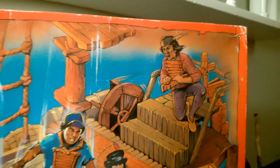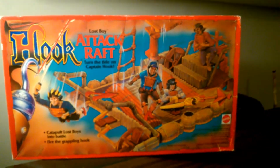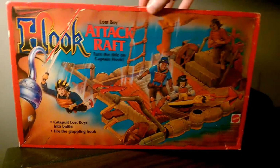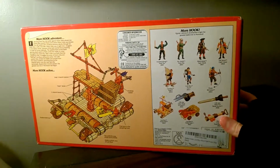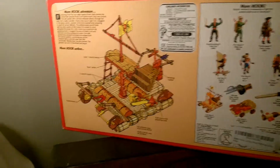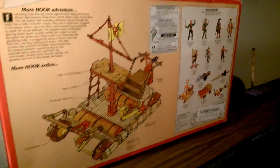And that same Christmas when this movie came out, my dad actually bought me this, the Hook Attacked Raft, and a couple of the figures. But this isn't the exact same one. I got this on eBay, and I got it for a pretty good price. I can't remember, but I wouldn't have bought it if it wasn't a good price. But I forgot that it's actually sealed.